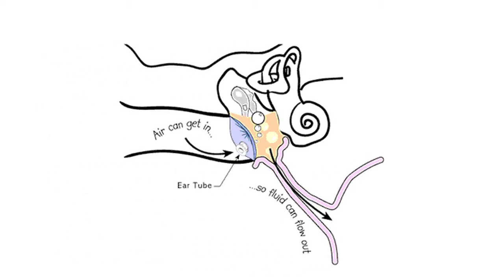So the purpose of ear tubes is to equalize the pressure between the outside world and the space behind the eardrum. Ear tubes may decrease the frequency of ear infections, or they also provide the advantage of allowing us to give ear drops to your child instead of giving systemic antibiotics.